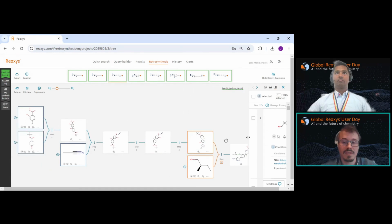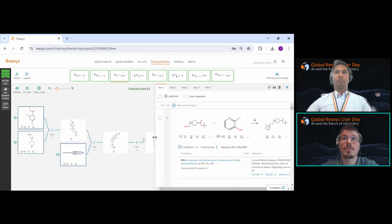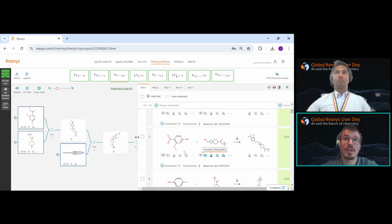And now what it's provided me with are similar reactions to the ones I have used that are meant to be happening here. If I select, for instance, step number 1, that's here, I would have similar conditions to it here with the reagents, the conditions, the procedure, the yield, if we have it, and the reference. I have plenty of them, so I can pick and choose the ones that are more interesting for me.